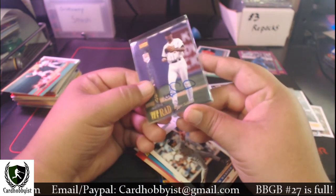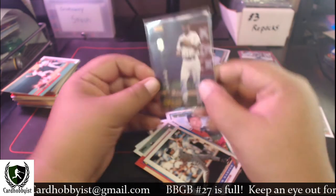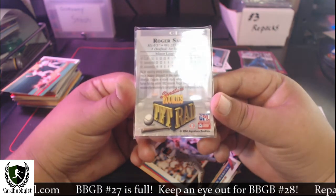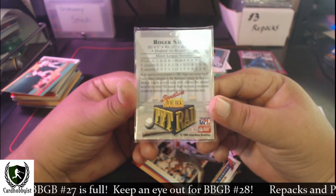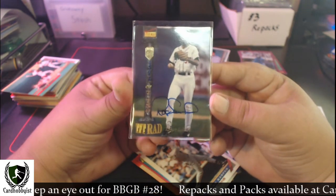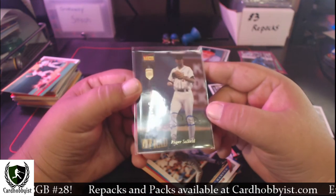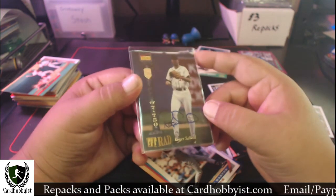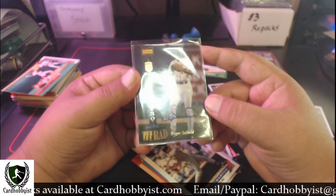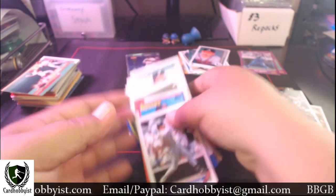It is Roger Seikaly, on-card autograph out of 7,750. Very limited print run on this, guys. This is from '94 Signature Rookies, Tetrad. Roger Seikaly. I don't know if he made it to the majors or not. Could always look it up. But an autograph. Hand numbered. It's kind of hard to see right there, but it's actually hand numbered. 1582 out of 7,750.